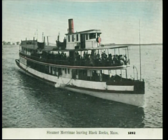It ran on the Merrimack for many years. But it was also quite large. It was 168 feet long, so it could carry plenty of people.